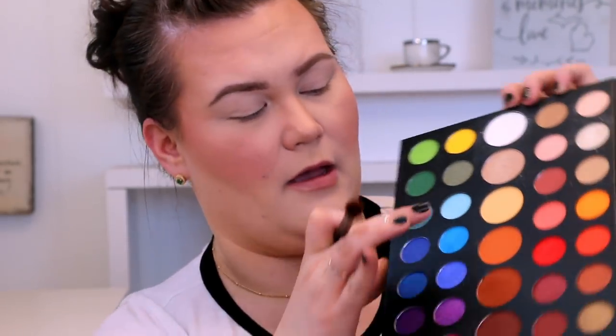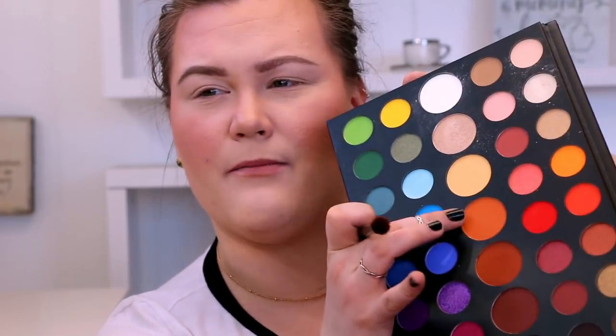So I'm gonna go ahead and just start throwing some of these colors on my face. I don't really know which ones. I'm thinking maybe these three right in here, these nice beigey brown kind of shades. It's kind of my jam. So I'm gonna go ahead and start there. I think I'm gonna start with this middle one right here.